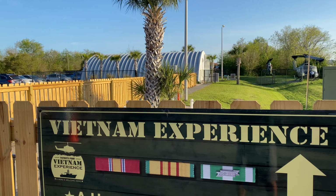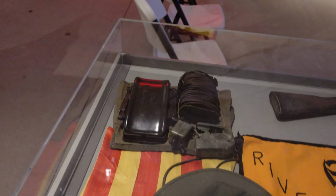So here's a few other weapons, obviously the iconic AK-47. Right here, this is a claymore mine, and that writing there literally says front towards the enemy. Here's your wire, your det cord, and your trigger fuse. You would squeeze that, but inside is thousands of metal BBs, and when that would explode, it would shoot those metal BBs, and obviously it was an anti-personnel mine.